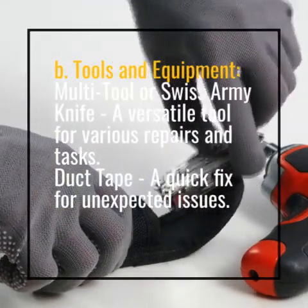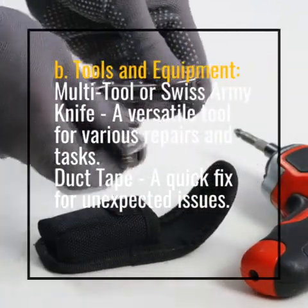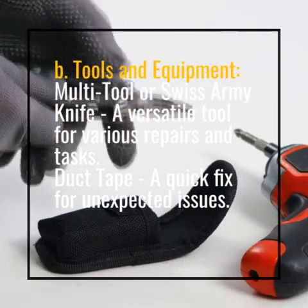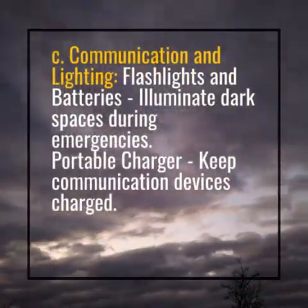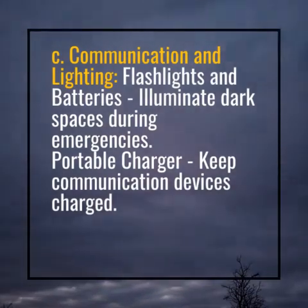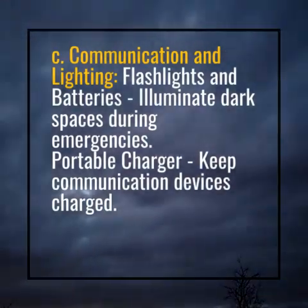B. Tools and equipment. Multi-tool or Swiss Army knife, a versatile tool for various repairs and tasks. Duct tape, a quick fix for unexpected issues. C. Communication and lighting. Flashlights and batteries illuminate dark spaces during emergencies. Portable charger, keep communication devices charged.